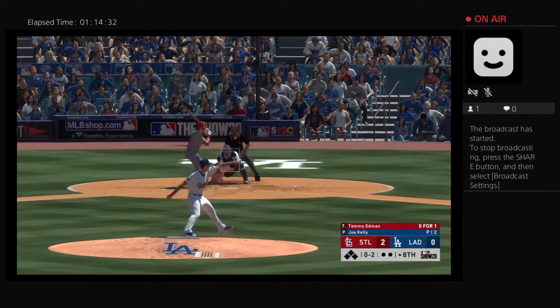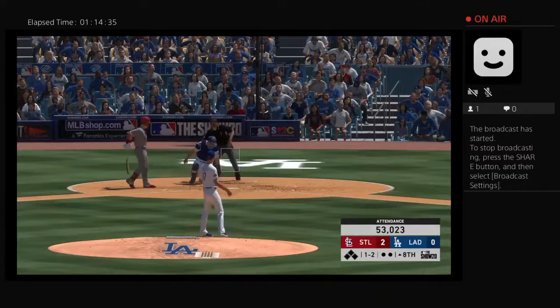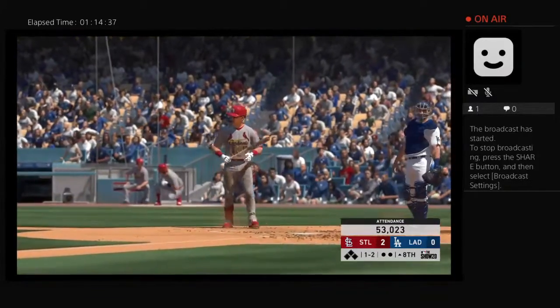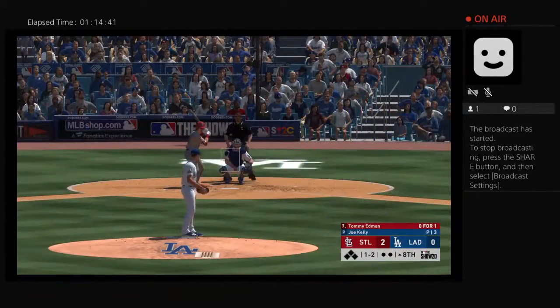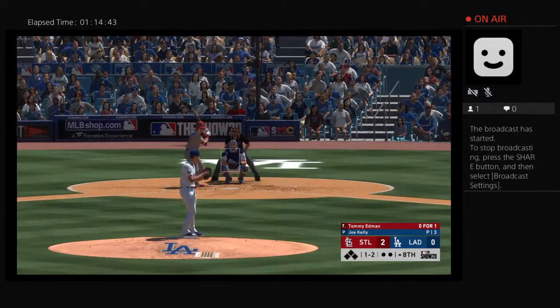Now the 0-2 pitch. I got the count 1-2. Well, we all know he can burn on the base pass, right? But that's a little tougher to do when you've got a nice goose egg on your leg. It's tough to do like that.